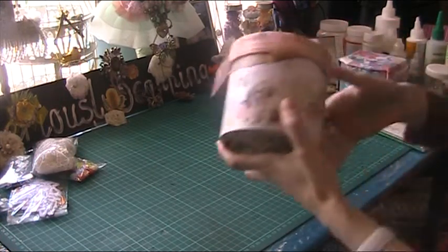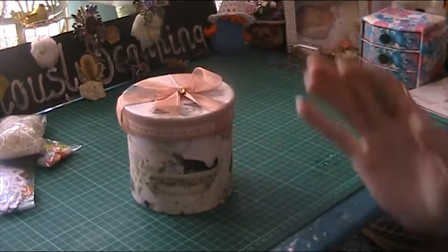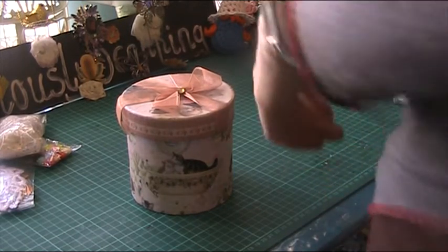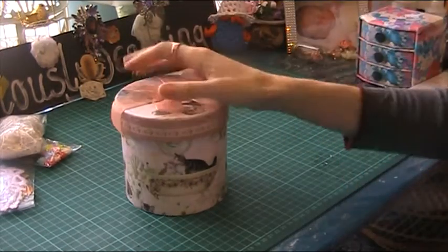This was so darling. $2 I got this, and might put the light on, it's a bit dark. Bring the blind up a little bit more. Whoopsie daisy. Alright.